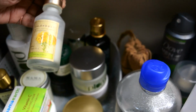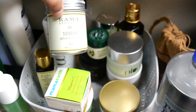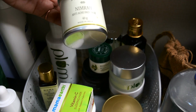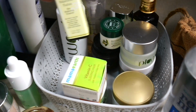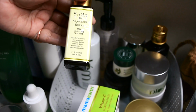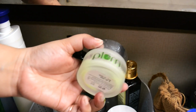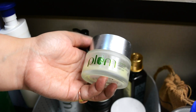This is a calendula range. This is the Kama Ayurveda Nimra Anti-Acne Face Pack. This is the best one for acne. This is a skin brightening treatment by Kama Ayurveda. This is the Plum Night Cream Gel. This is my favorite one. I have almost finished 2 tubs.